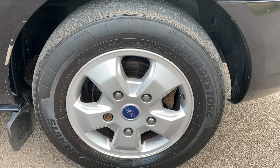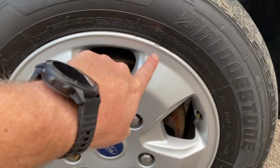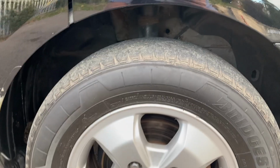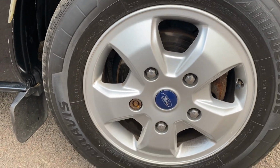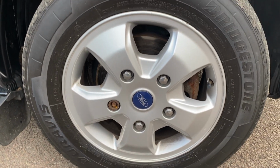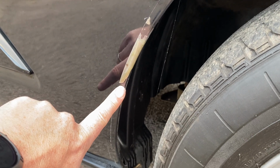Now, just coming back to the front here, your alloy wheel on the front end of the vehicle, so we have a little mark here. Tyre on this side is scrap, to be honest with you. It's not scrap, but it's not good enough to go out the door, so we'll end up putting a tyre on the driver's side.